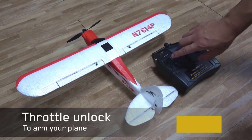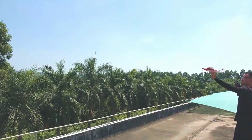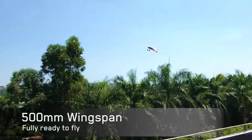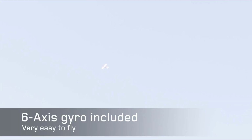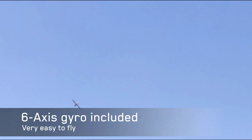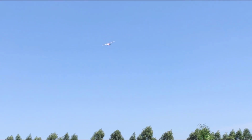The 500mm wingspan of the Sport Cub provides a balanced, stable flight experience, while its lightweight design ensures durability and responsiveness. With a 4-channel control system, pilots can control throttle, ailerons, elevator, and rudder, making it versatile enough for both basic and more advanced flying maneuvers.